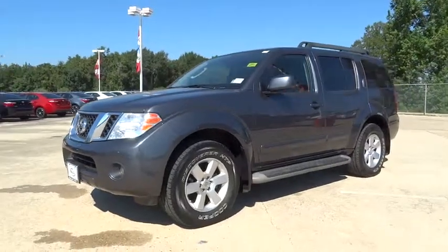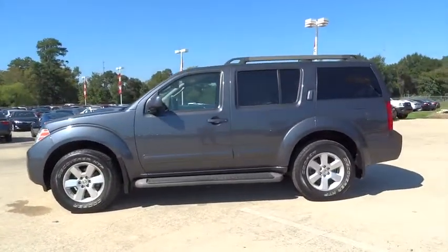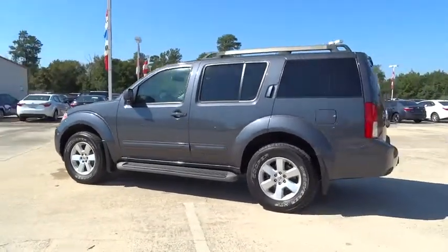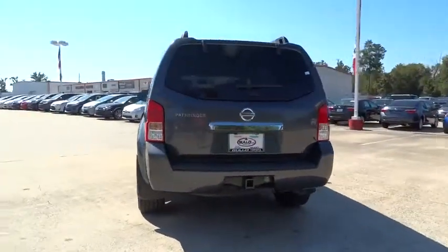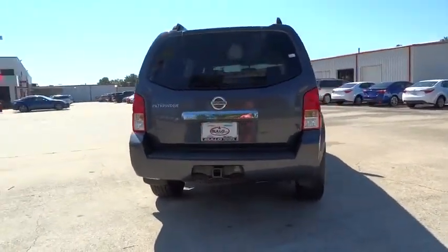The 2011 Pathfinder. The Pathfinder has a premium interior with 3 rows of seating for up to 7 passengers, as well as versatile seating and cargo configurations. This SUV appeals to both truck lovers and car lovers and is priced below $20,000. This vehicle has less than 100,000 miles.